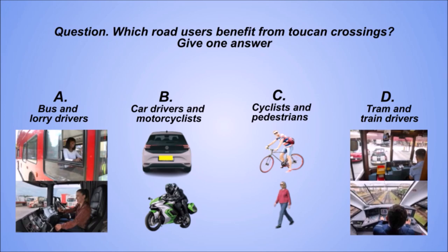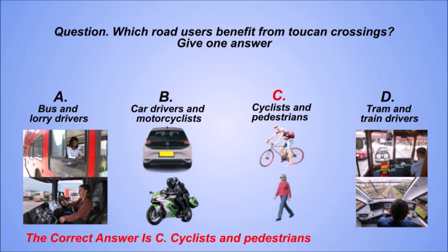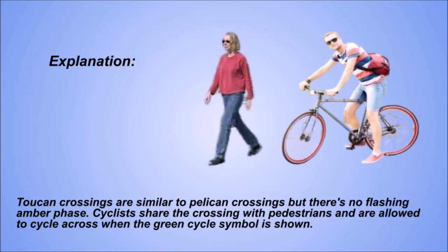Question: which road users benefit from toucan crossings? Give one answer. A. Bus and lorry drivers. B. Car drivers and motorcyclists. C. Cyclists and pedestrians. D. Tram and train drivers. The correct answer is C. Cyclists and pedestrians. Explanation: toucan crossings are similar to pelican crossings, but there's no flashing amber phase. Cyclists share the crossing with pedestrians and are allowed to cycle across when the green cycle symbol is shown.